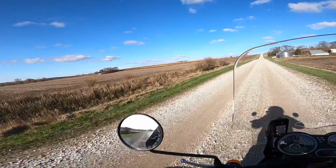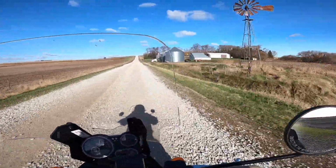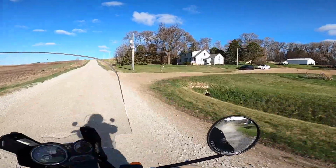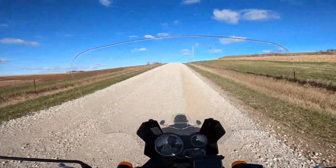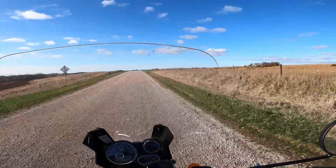There's a road I'd love to go on this morning over that way. But it's a dirt road, and we've had a lot of rain in the last few days, and that road has a bunch of horses, maybe 15 or 20 horses on it. Look at that dog. Come on, puppy. But we're gonna have to skip that today because it's gonna be a total mud fest. What a great morning for a ride.